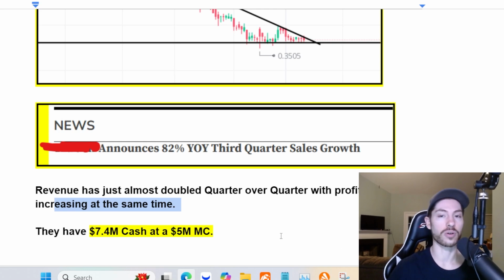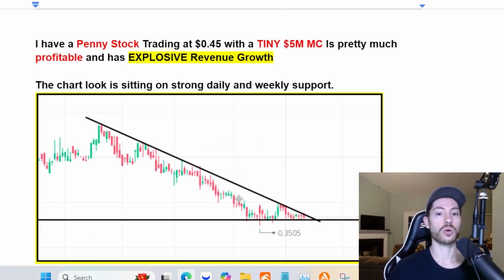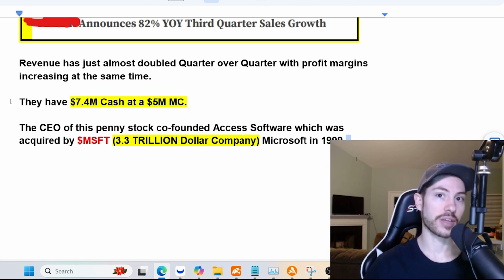So we want to look at their aggressive revenue numbers. This is one that is extremely undervalued based on their revenue capabilities, their cash on hand, and if you factor in their explosive growth quarter over quarter, this one does have a tremendous amount of potential. And it even gets better than that, guys.